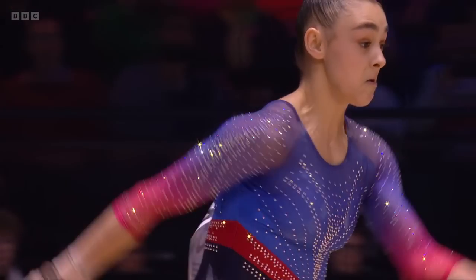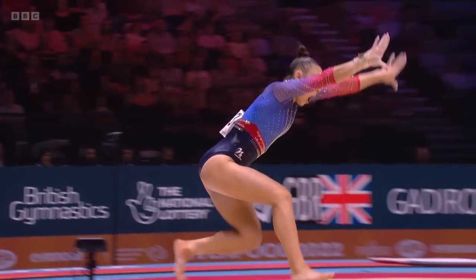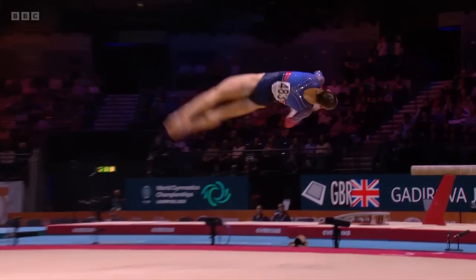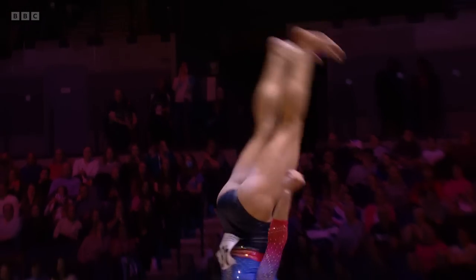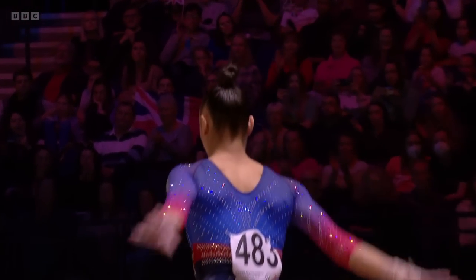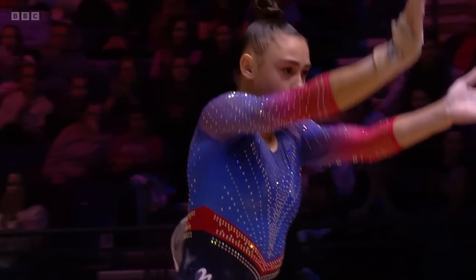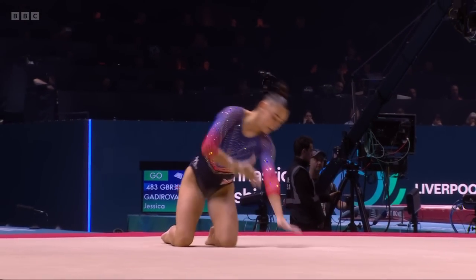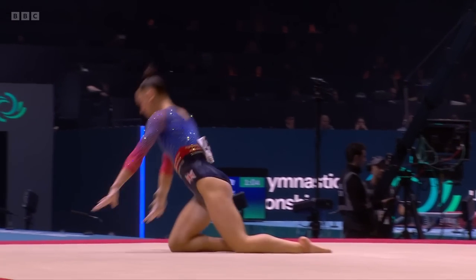Crammed with difficulty, and such an entertaining routine to watch. We're on our feet here, probably most of the arena as well. Hugely difficult double back with a full twist in the straight position. And we talk about the body movement, Christine, and using every part of the body. Well, for me, she ticks all the boxes.